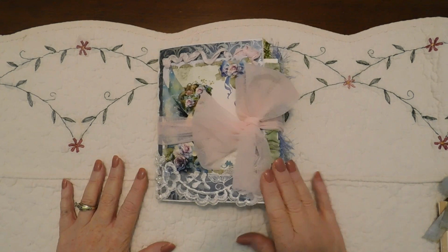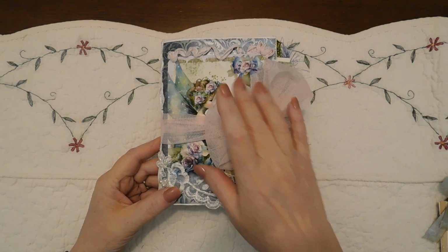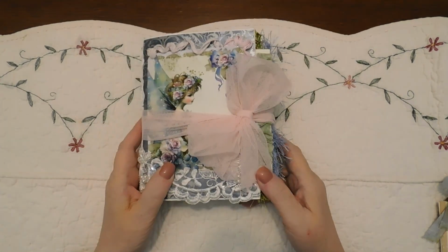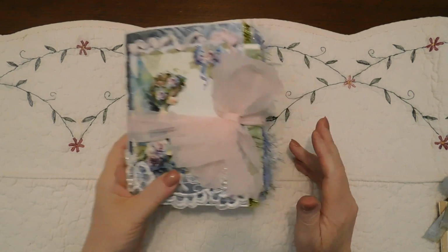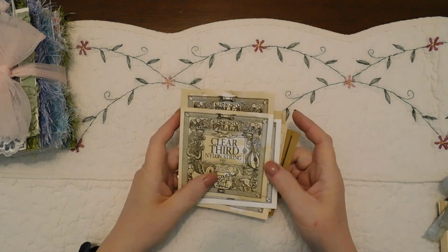So anyways, I am here tonight, and I have a new graphic fairy collection in my Etsy shop, and I made a small journal with it, and I'm going to show you that. I'm going to flip through that with you. And I also have something unique.